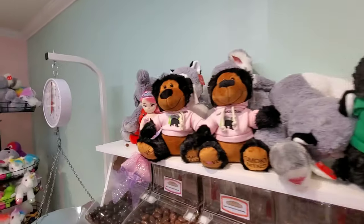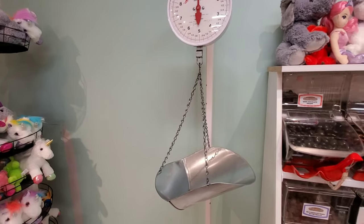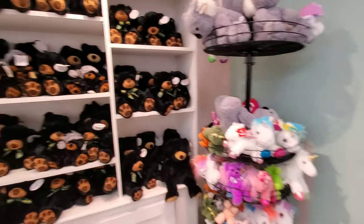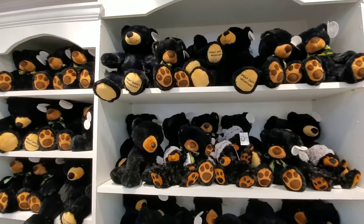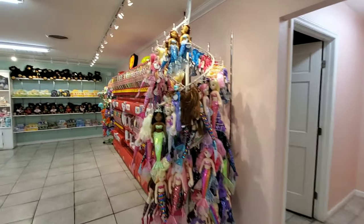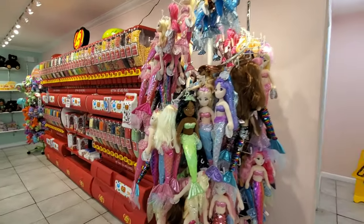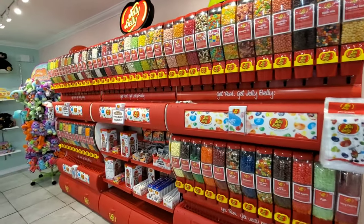This is the best place. And of course, here's a scale. You can weigh all your goods on. Some more toys. Oh, a big selection of Smoky Mountain Bears. Big selection of those. Awesomeness. Here's some mermaids. And of course, the wall of Jelly Bellies.